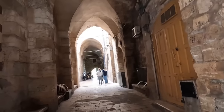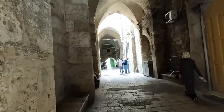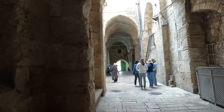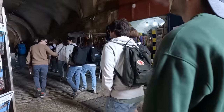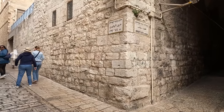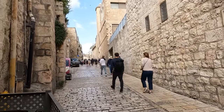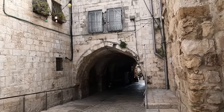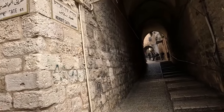So over here, this is the way leading to the Temple Mount. Of course this entrance is only for the Muslims, so you could not walk in right here. Okay guys, if we would continue to walk over there, we would eventually end up in the Christian quarter of the old city. Over there in that direction we have the Lion's Gate through which we came, and now we're gonna go on the Herod's Gate ascent. This is gonna lead us to the Herod's Gate.